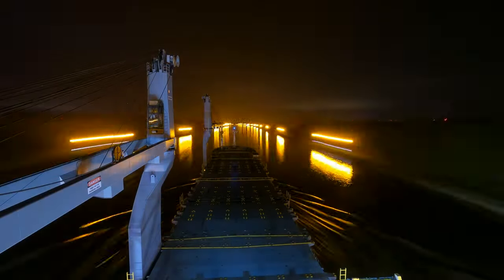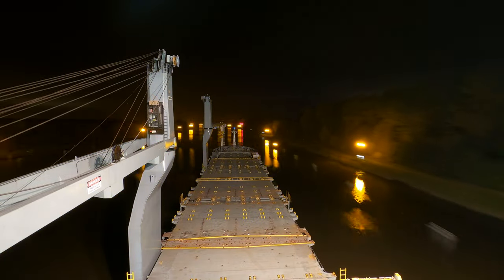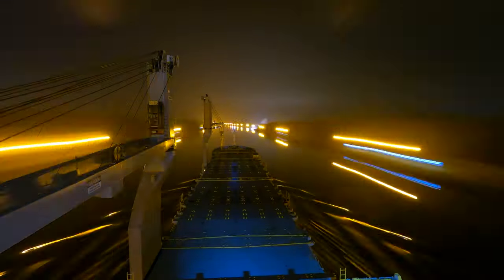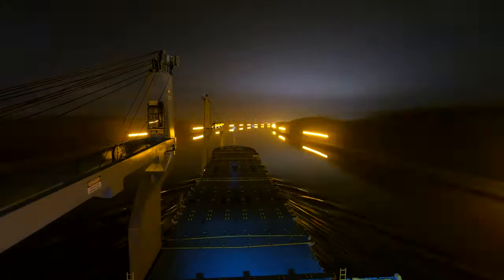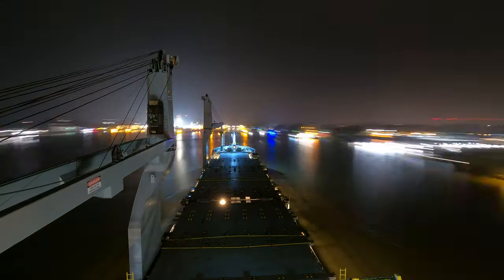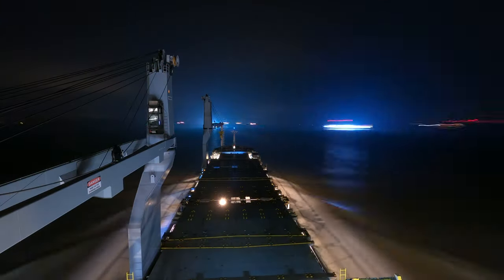During the transit, we had two shifts of pilots and local helmsmen. Transit takes about 8 hours, so two shifts of 4 hours is a good idea. The next lock ahead was the Brunsbüttel lock. A major crew change was expected in the lock. The tired crew from the dry docking had to go home and the fresh guys were arriving to replace them.